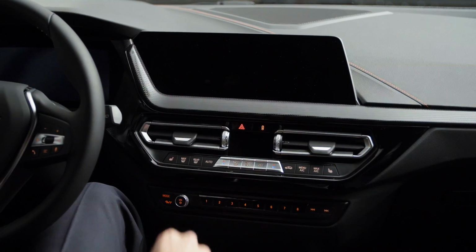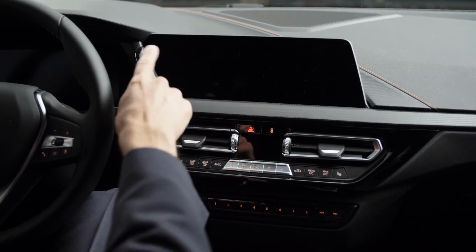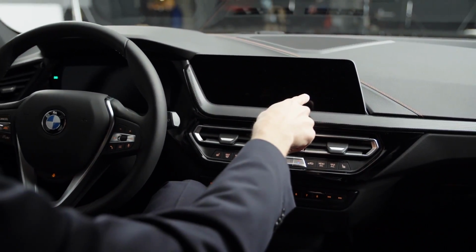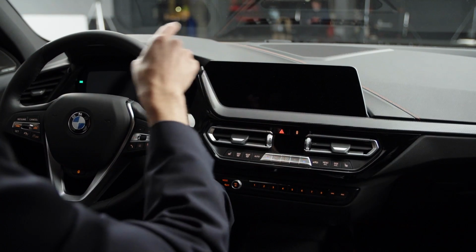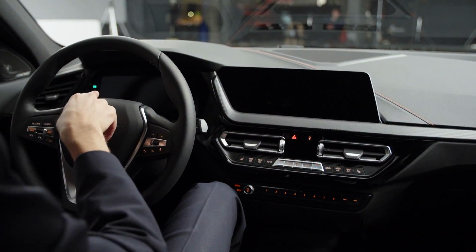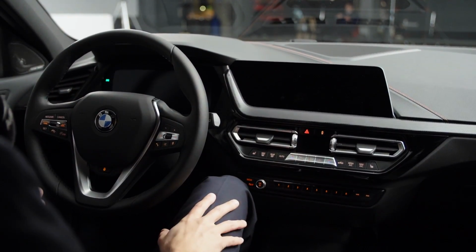You can also see the visualizations. The battery is quite low here. We'll soon also turn up the engine so that we can show you more about those screens. Standard would be 8.8, so a little bit smaller, and 5.1 inch together with analog instruments on the left. That's the standard. And then optional here, you get this dual 10.25 inch setup.